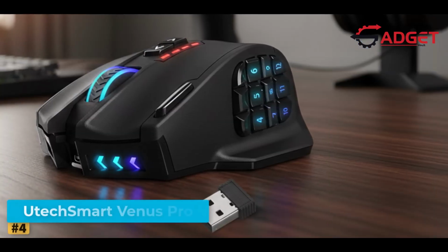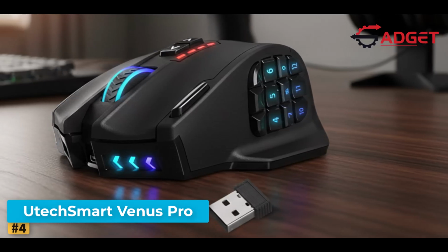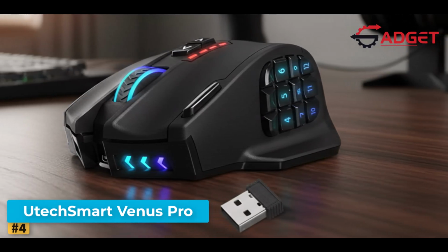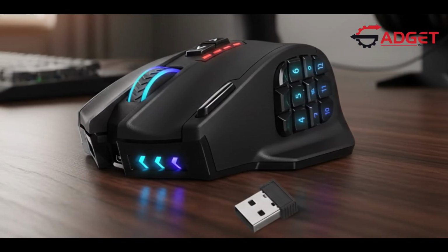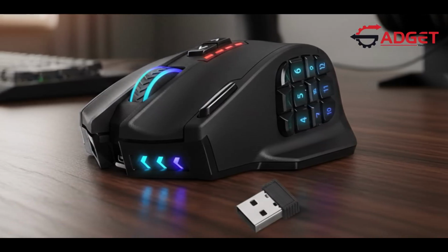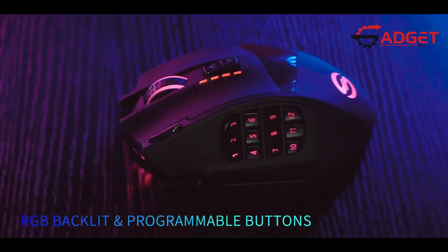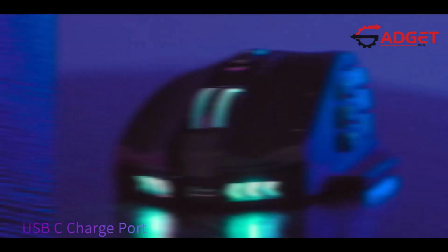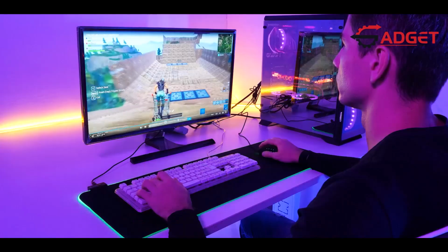Number 4. UtechSmart Venus Pro. The UtechSmart Venus Pro is a powerhouse wireless gaming mouse built to deliver speed, precision, and full customization. Designed for MMO and FPS gamers, it features 16 programmable buttons, including 12 ergonomically positioned thumb buttons for rapid access to complex commands and macros.